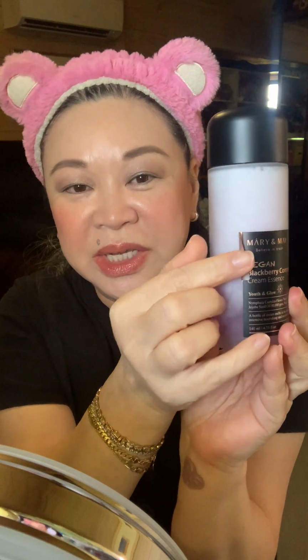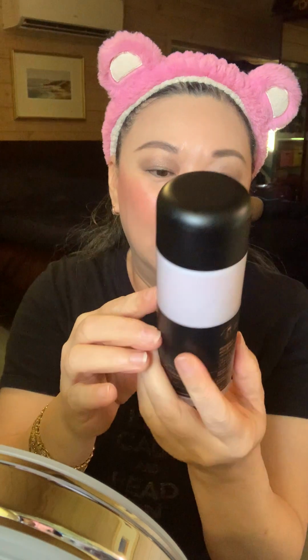They tell you it's easy to remove. It's a really nice glass jar. And I've used the Dr. Circle one and I like it. It's hydrating, it's creamy, it feels nice. And apparently this one's very comparable.